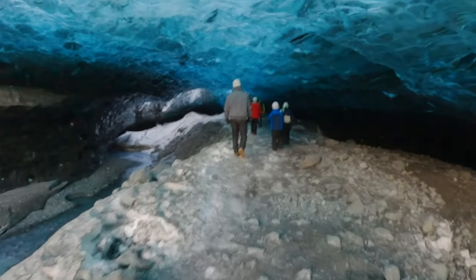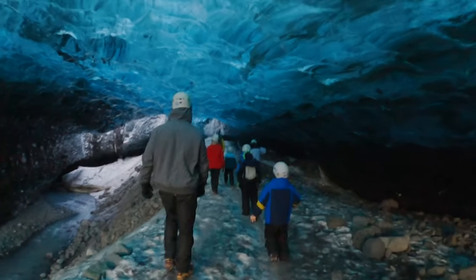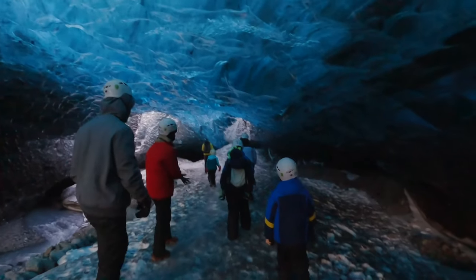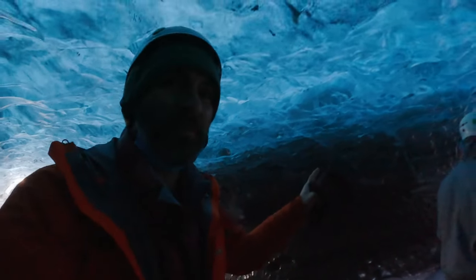All right, we're heading in now to the pretty blue section. Wow, this is really the most blue section of the cave, I would say, kind of to the right of the entrance. Very, very, very pretty. Very blue.